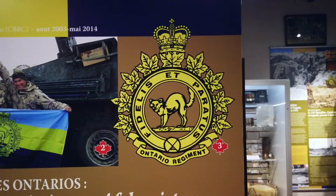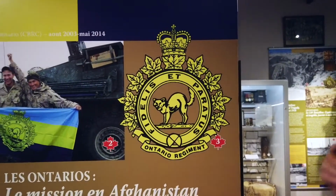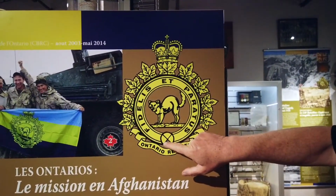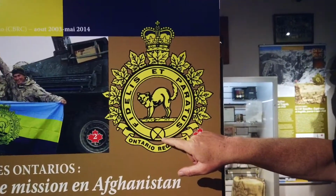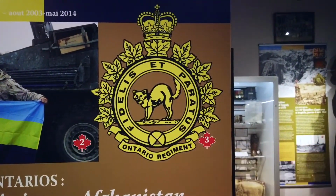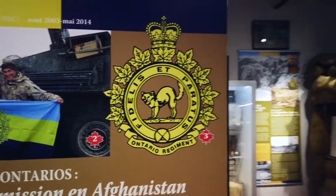Now, I don't have the time to waste letting you figure it out, but if you look down here, 3 of 4 pieces. Okay, so 3/4, 34th. And that's the story of the Ontario Regiment badge.